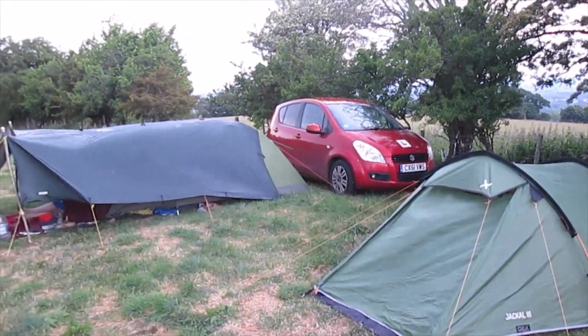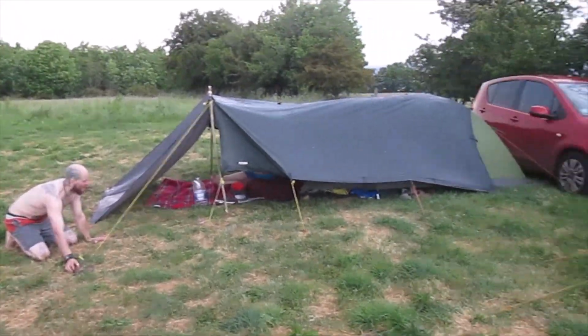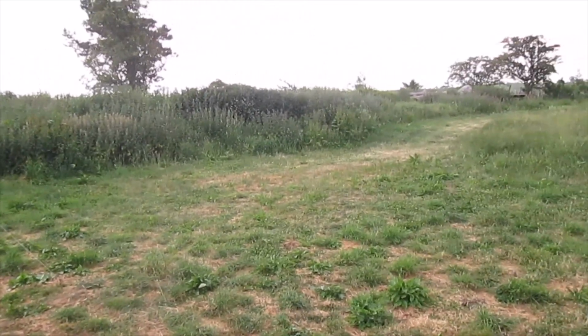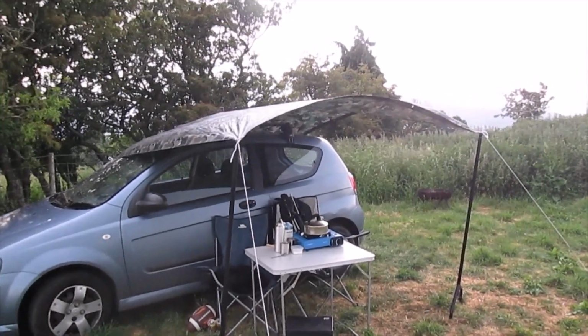Oh, starting to rain. Bit of a thunderstorm coming. Thunder and lightning. Battening down the hatches. My tarp's trying to destroy itself because it's a cheap, nasty one. I ain't gonna last long. That's gonna be ripped to buggery in a minute. It's blown all over the bloody place. So, can't do that. I don't know what I'm filming.